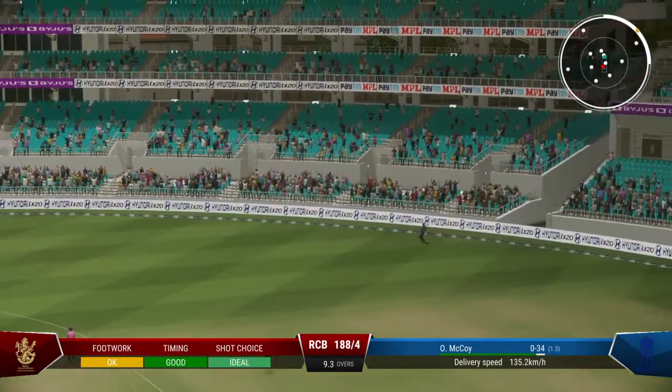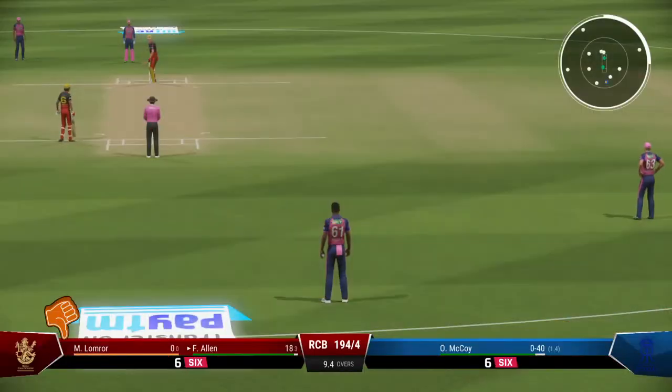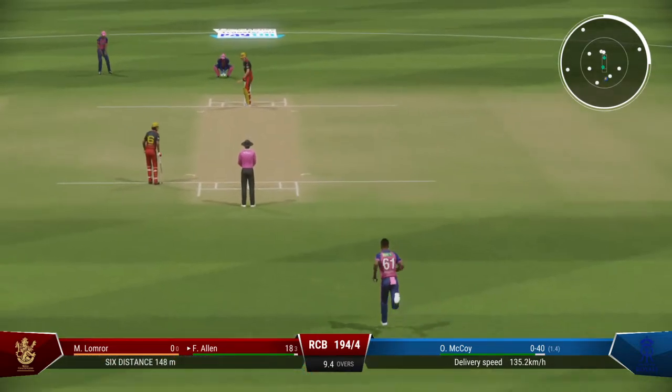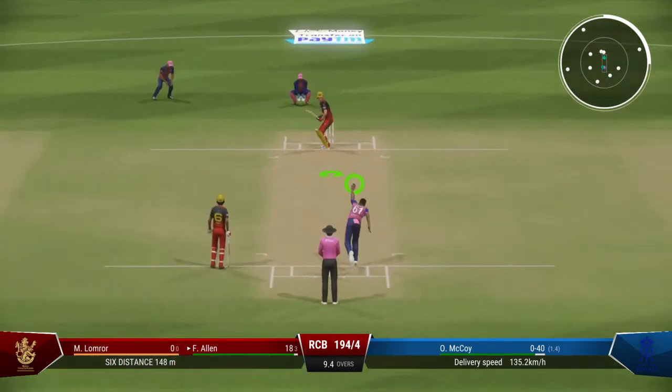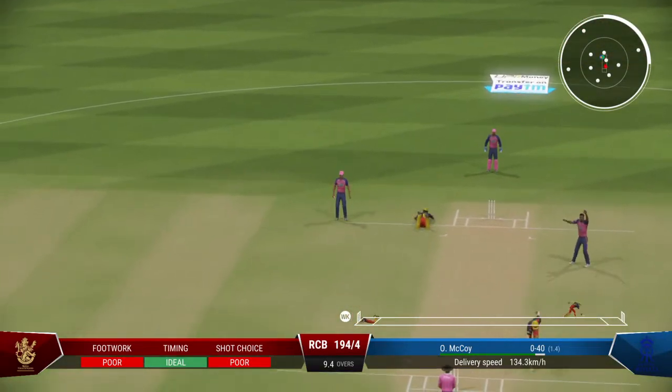Right off the middle of the bat. That was the slower ball, and it didn't fool anyone. Got the timing just right. Beautiful shot. Bowler is confident on this one.